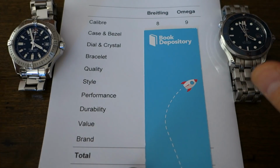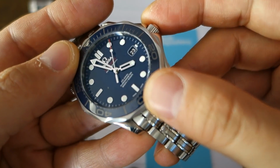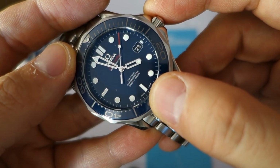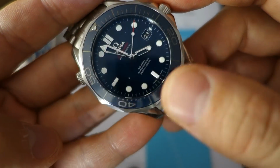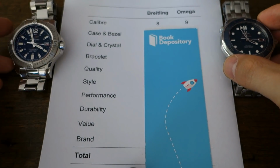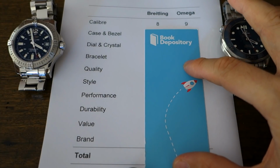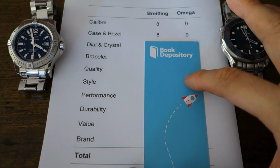Omega also has the Co-Axial escapement upgrade. If you look carefully at the dial here, you can see at the bottom it does say Co-Axial on the dial itself, if you didn't know that already about the movement in this watch. So I think there's no doubt at all, I have to give the mark to the Omega here. You could argue maybe it's a 2-point spread. I've chosen to give the mark of 8 versus 9 in Breitling versus Omega in this particular caliber.